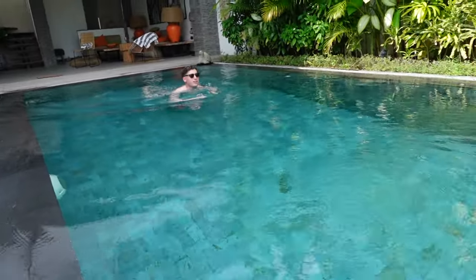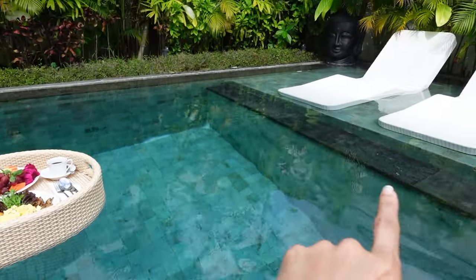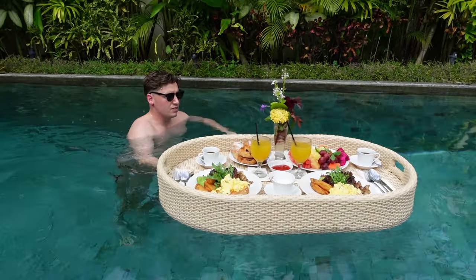Is it shallower down there? No. Okay, so it looks like we're gonna have to. It's too deep for me to stand, so we're gonna have to, I think, sit around here and eat it. Oh, so cute. Smile.